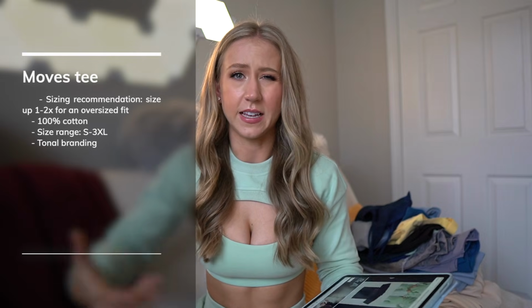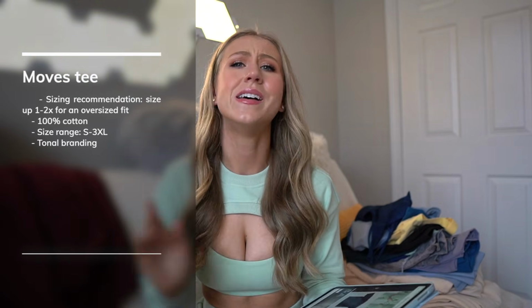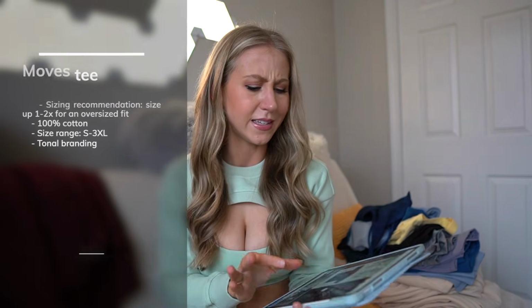I did not get this one, but I'd recommend sizing up like 1 to 2 sizes if you want it to be kind of that like oversized pump cover fit. Usually people who are like size small or medium even go up to like XL for these kind of things just because they like it really baggy oversized, but you know, just size up as you see fit. I haven't really seen anyone wearing this one.